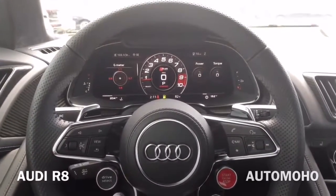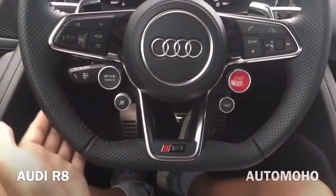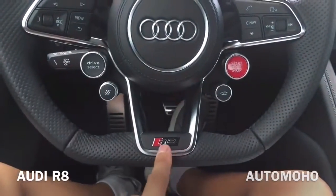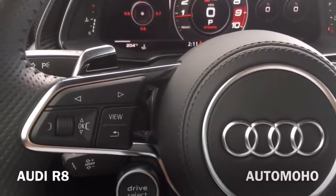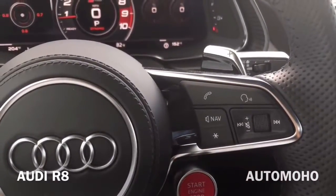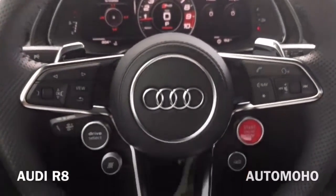The 3-spoke flat bottom design steering wheel is fully wrapped in black leather. It is perforated all around, looks and feels very nice. At the bottom you have the R8 badge, as well as silver aluminum trims in the middle. It also features multi-function control side by side for your convenience, with control for audio, voice command, as well as the most frequent used function in the vehicle.